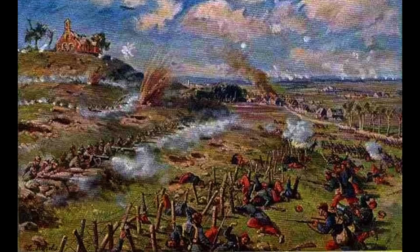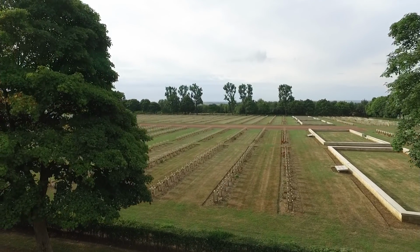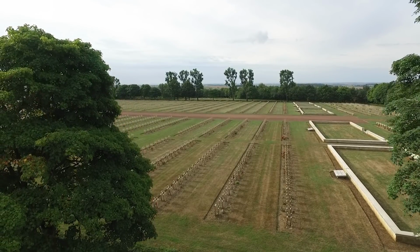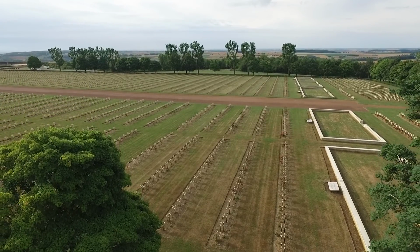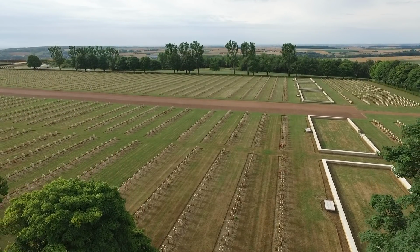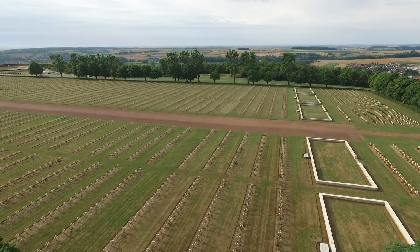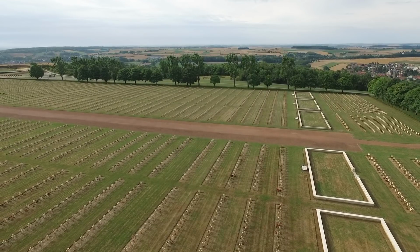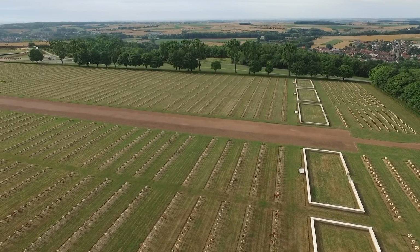The French tried very hard to take this hill. That's our takeoff point, just behind where the German front line was. And throughout the end of 1914 and into 1915, the French attacked this hill time and time again, pushing the Germans back all the way to Vimy Ridge. But the cost was terrific. In some actions, over 100,000 casualties. It's estimated this hill alone, over 30,000 French soldiers died in capturing it.